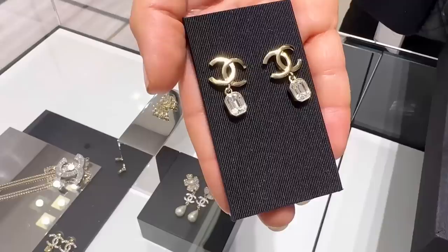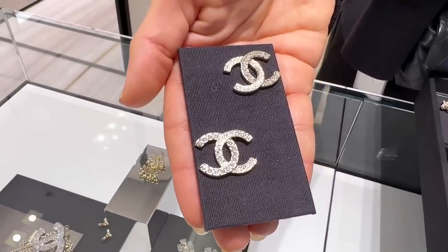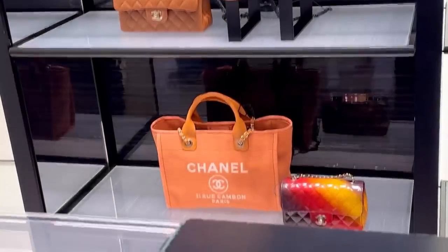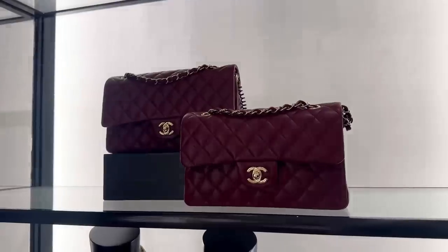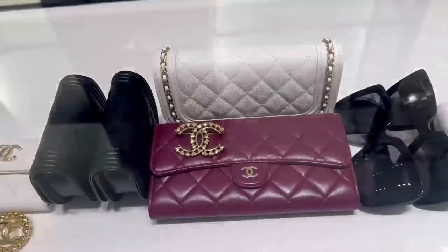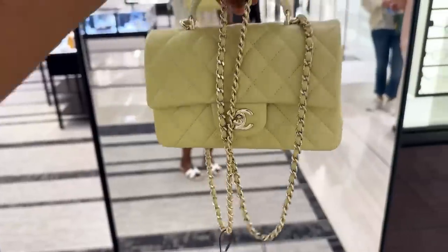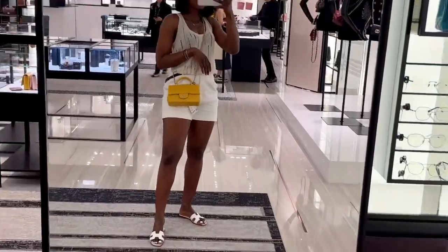I'm hunting to buy the C earrings from Chanel, and I came across a few ones you see me displaying here, which is rose gold. So the first bag I tried in Chanel is this. I wore it as a crossbody, but it can also be worn as a handbag, and I think it retails for $4,750. They also have it in yellow, and I think it's a perfect color for summertime.